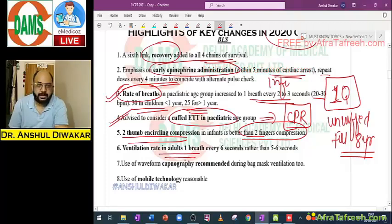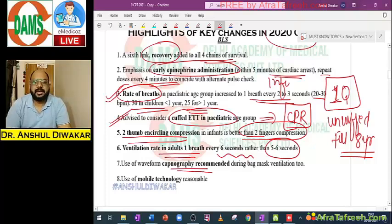Ventilation rate for adult is now 1 breath every 6 seconds rather than 5 to 6 seconds. So the range has been removed. They have tried to make it even simpler: 1 breath every 6 seconds. Use of capnography is recommended even during bag mask ventilation, and use of mobile technology is reasonable. You can use your mobile for different things, for assessing the quality of CPR, for calling for help, for everything.